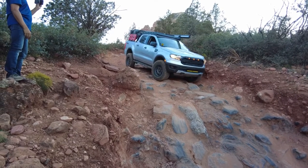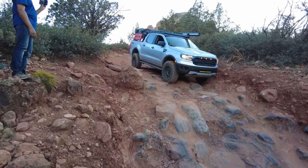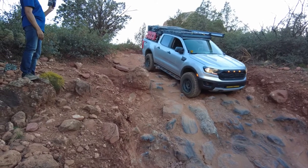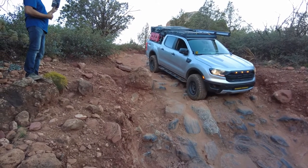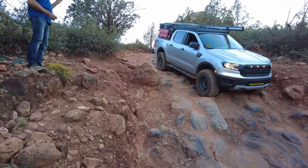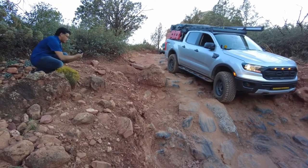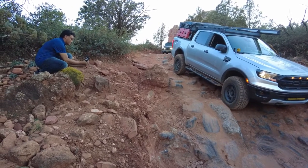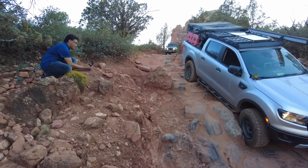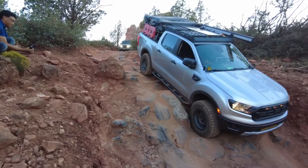Little drop. Straight ahead. Oh shit. You're there. Straight ahead. Stay driver a little bit. I can't see that rock. Okay, you got it. You're on the inside of that long rock. That's your slider. You got it.